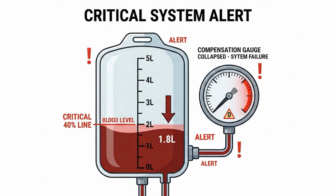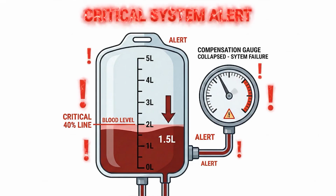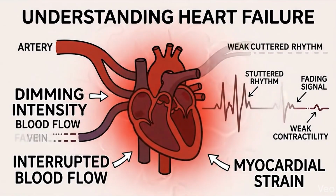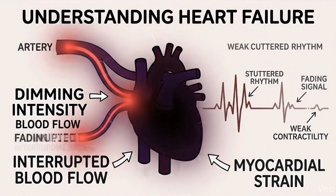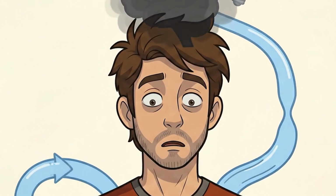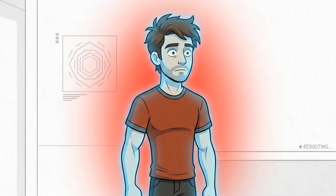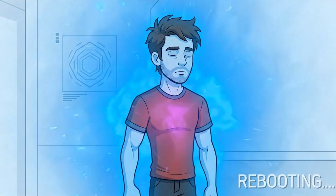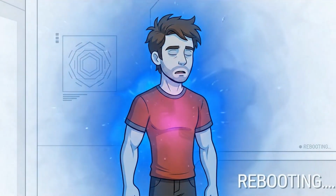Once Dave loses past 40% of his blood, the compensation simply runs out of road. The heart is still hammering, but now it's starving itself, pumping hard with nothing left to pump. And up top, the brain finally stops getting enough. You'd expect screaming. That's not what happens. Starved of oxygen, the brain dials the panic down. The terror fades. The pain fades. It feels almost calm. He's not at peace.